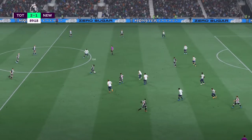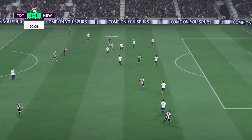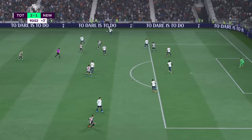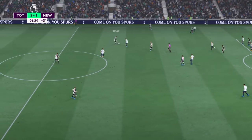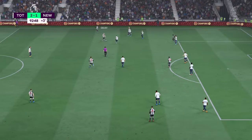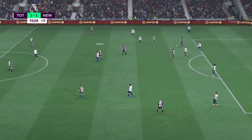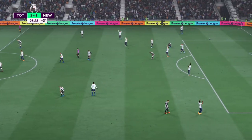Isak. They get forward, but time is very much against them here. Matt Target. It needs an accurate cross. Sven Botman. Target with it. Shelby. And the referee blows his whistle. It's full time here, and Spurs have prevailed.